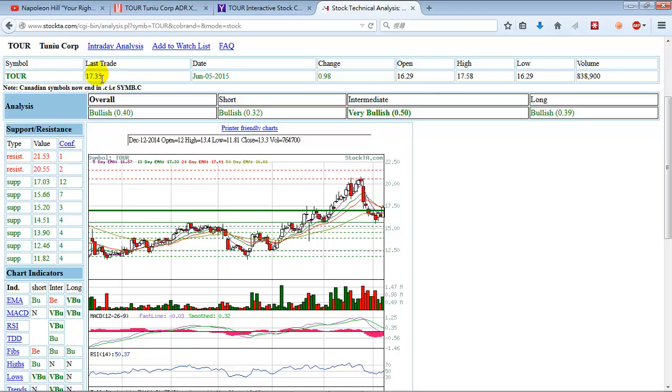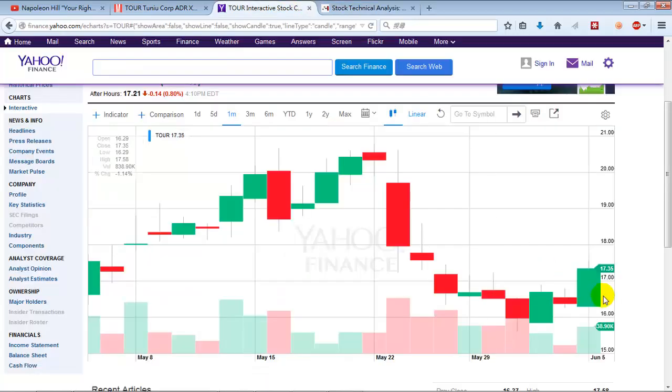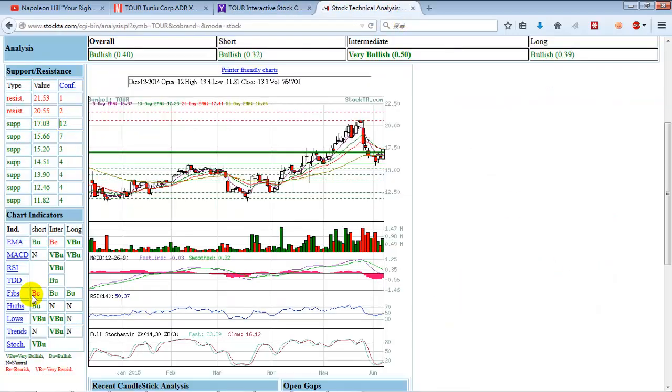So statistically, at most, we're only going to be losing 32 cents per share if we buy in on this. It'll hit that support and probably bounce back. That's what usually happens when you have a support this strong. Okay, so we have a candlestick indicator, a support indicator.